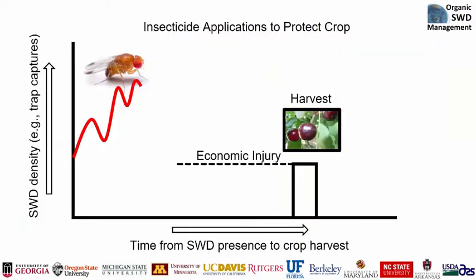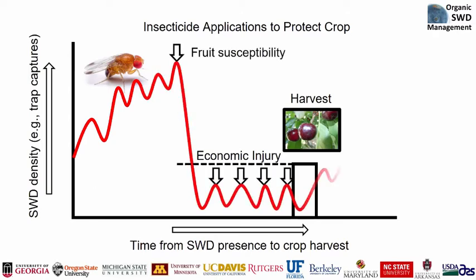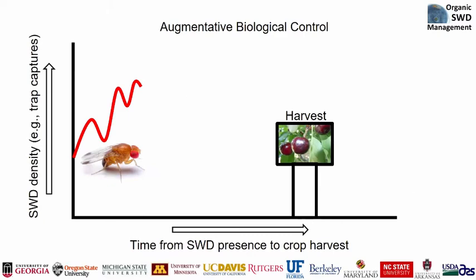So to put augmentation into context with pesticides, we've got the fly increasing in density, the economic injury level, and we typically wait until the fruit is susceptible, and then we put on one or more insecticide applications. And this will drive the population of the fly down if you use an effective insecticide. Augmentation works somewhat similarly. You get a fly population going up, but in augmentation, you typically have to start releases earlier than you would with an insecticide application.